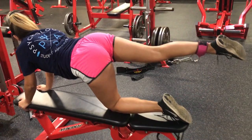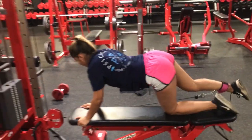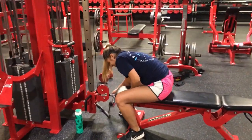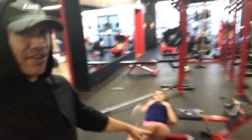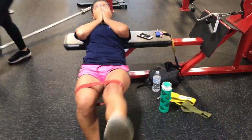And I got Vanessa here doing a kickback. See, perfect form, yo. Vanessa, what you got to say? Burn. I'm not messing around about these single leg hip thrusts, guys. They hurt. Look at her. Look how much pain she's in. There you go. There you go.